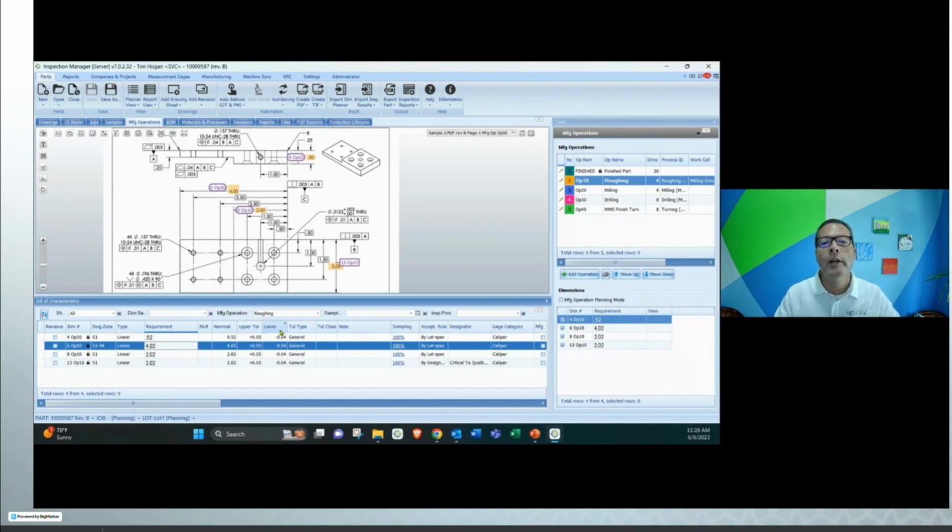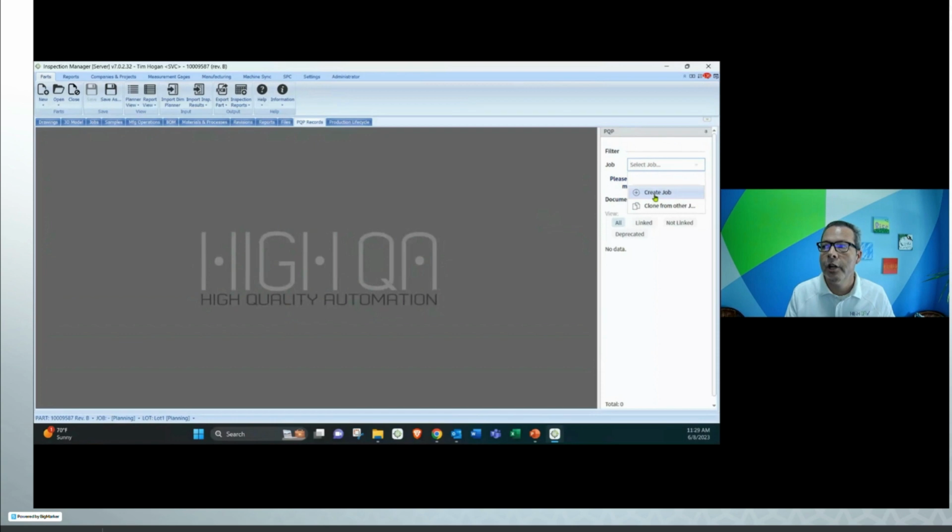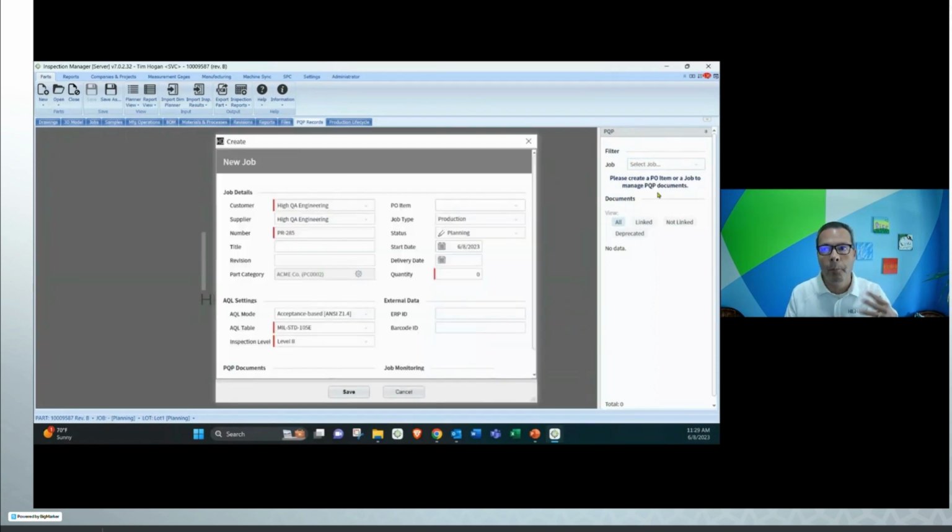Now we need to acquire the data against it, right? So now we're kind of set up. We have our information in the database, in the bill of characteristics. Now comes the transition point where we have it set up, and now we're going to go make the parts. When we go to make the parts, we need a job in the system to be able to apply that against. Now, this is a great time to let you know that we have an open API.